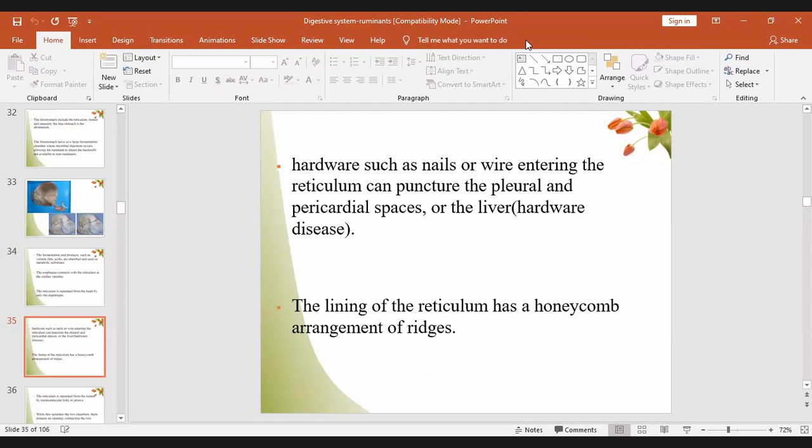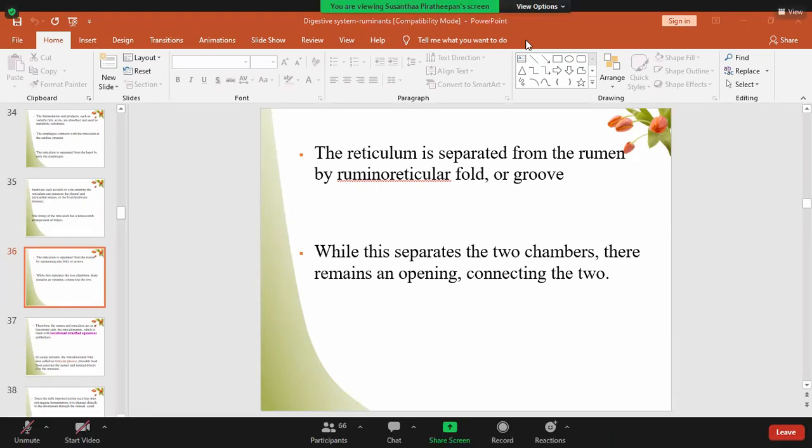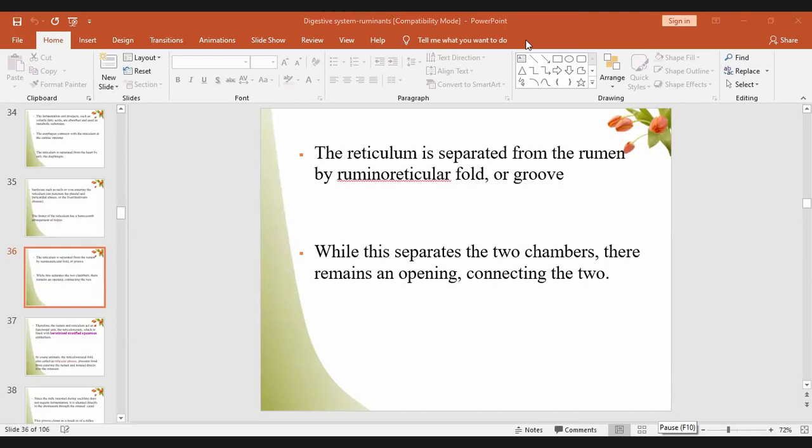The lining of the reticulum has a honeycomb arrangement and ridges. The reticulum is separated from the rumen by the ruminoreticular fold or groove. Grooves are from invagination. They are invaginations of the lining. If they make some invagination, we call them grooves or folds. So in the stomach, if they fold and invaginate, we call them grooves. That is the thing.